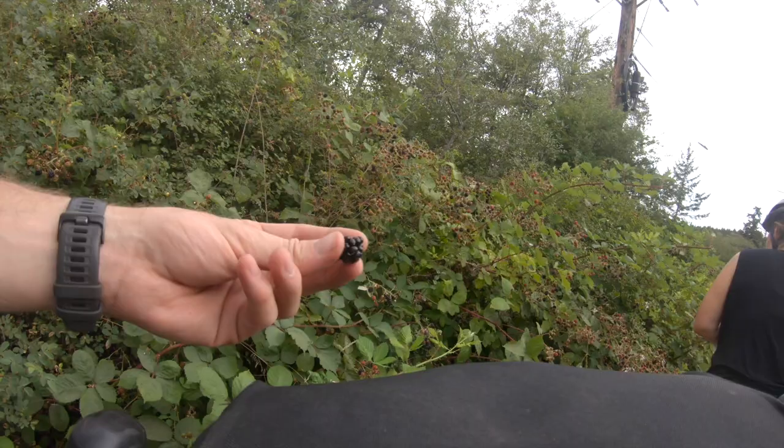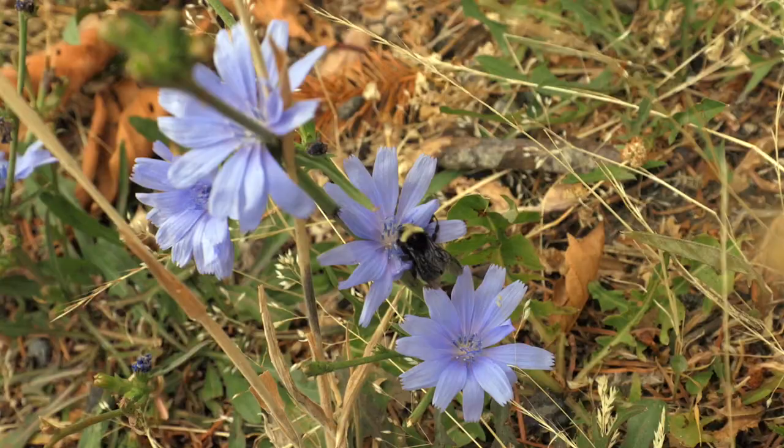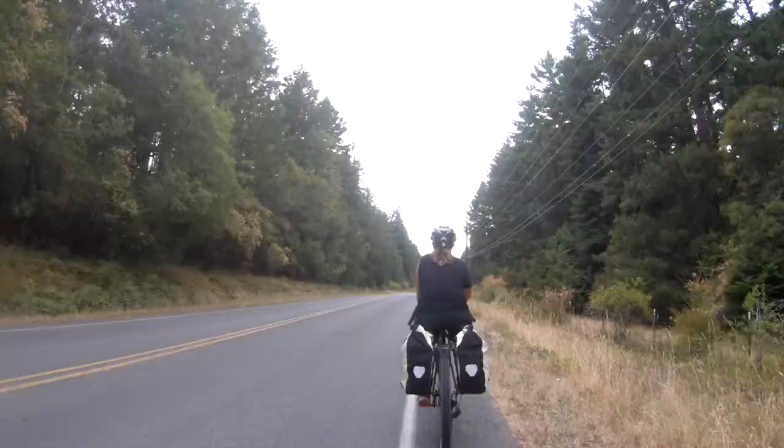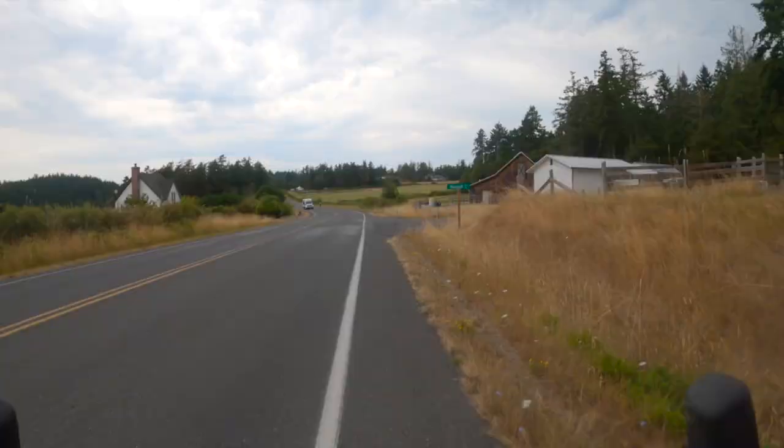The nice thing about coming here during this time of year is you can have a little berry snack break. There are blackberries everywhere so far. This is such a nice way to see the island. It's just gorgeous.